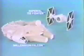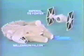TIE Fighter attack! Sound battle alert! It's Millennium Falcon. You have to put it together. And an Imperial TIE Fighter. Batteries for each not included. Fire laser! Secure the ship! Let's get out of here! Ships and Han Solo action figure all sold separately. He's on my tail! Hang on! Uh-oh! He hit an asteroid! Stop! Yeah! Imperial TIE Fighter, Millennium Falcon, and action figure all sold separately from Kenner's Star Wars, The Empire Strikes Back collection.